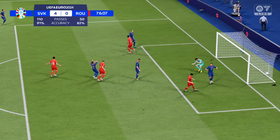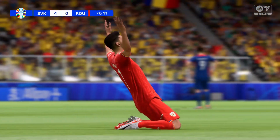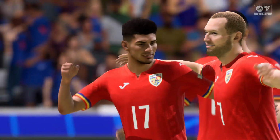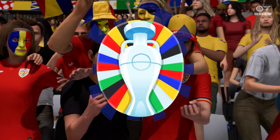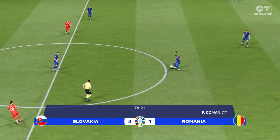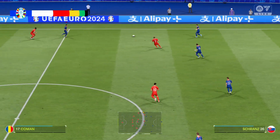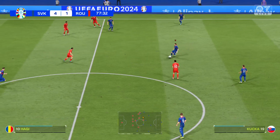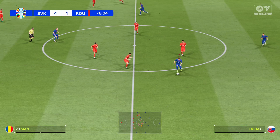And this time it's in! Fabulous goal! And just look at the celebrations! Well, that was a fairly easy finish in the end, but he still had to take it. He won't mind how they come, though. Ivan Schrantz. Juraj Kutska. And with the advantage, no reason why you shouldn't play keep ball.